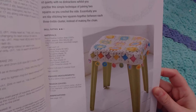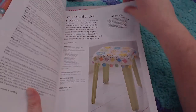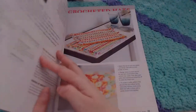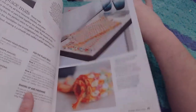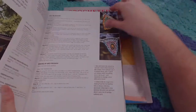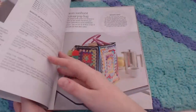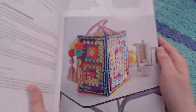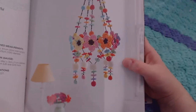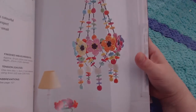Next pattern up is Squares and Circles, the stall cover. And then we have textured placemats. Some boho bunting. A prayer flag garland. This one is called the Neon Sunburst Colourpop Bag. And then the picture that we saw at the beginning, this is the Happy Flowers Chandelier. It's got pom-poms on it.